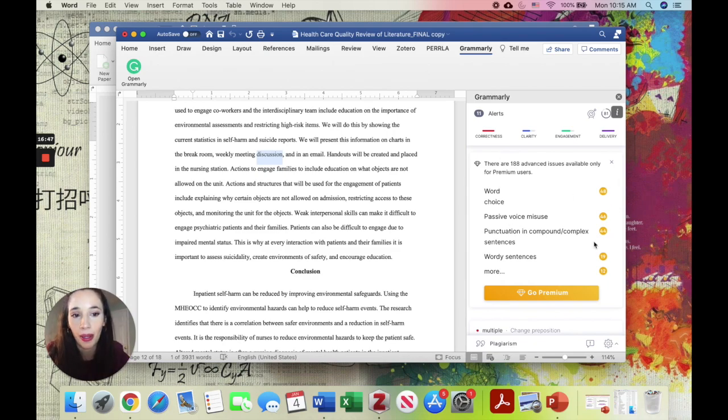Obviously my paper is not perfect. Look at all these things wrong, but we try, right? We're students. Nobody's perfect. So yes, you can go premium if you want. I don't. I just use it for the basic grammar and suggestions. Because when you're writing papers, it's never perfect when you write it. It's tough to get everything set. So yes, there we go.